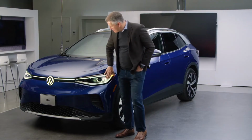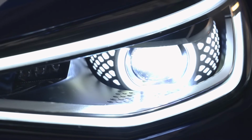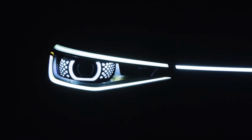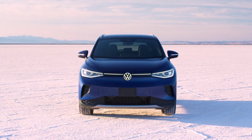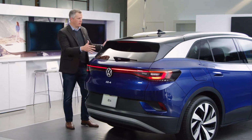Now you'll see here on this ID4, this vehicle does contain our optional projector LED headlights, and these LED headlights are circled over here by an LED light bar. Now this LED light bar also extends into the front grille, and the two light bars culminate in an illuminated Volkswagen logo.